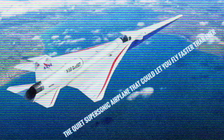The team behind the X-59 wants to do the seemingly impossible: fly an aircraft that breaks the sound barrier without creating an explosive sonic boom for everyone on the ground below. A supersonic plane so sleek, so cutting edge, that when it flies, the sonic boom becomes a sonic thump.